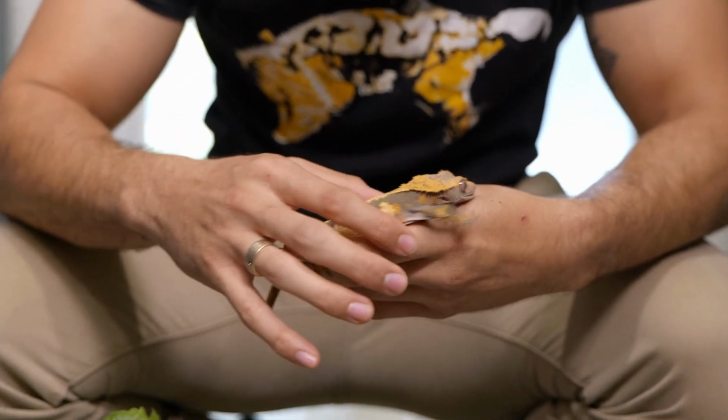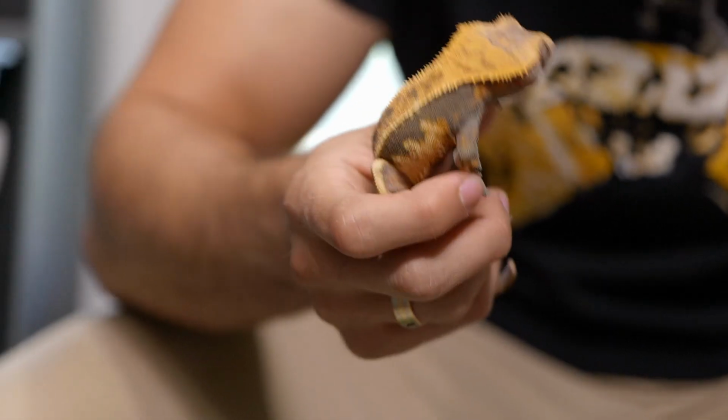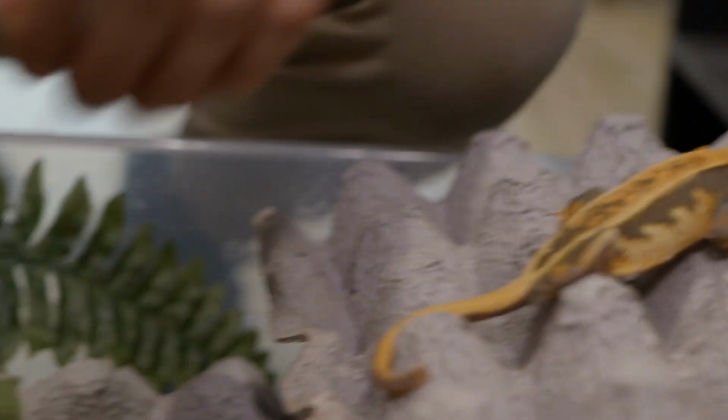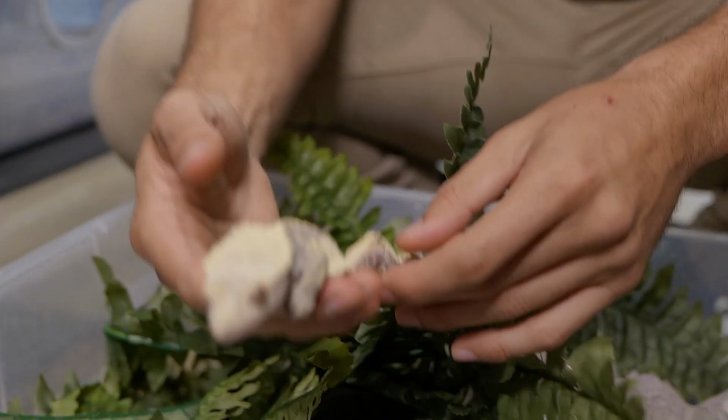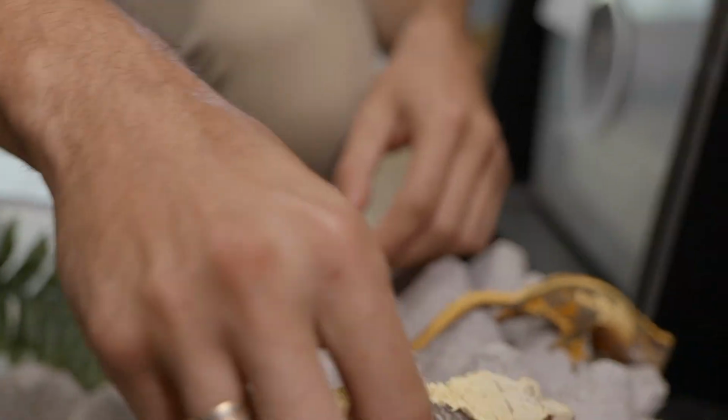Not very much pattern, but that whiteout, and she is a possible soft scale. This girl came directly from AC, so she's gonna be a first-time breeder here. And then I have some other really nice Harlequin pinstripe girls with him. This is an extreme Harlequin pinstripe girl that I have with Frost.